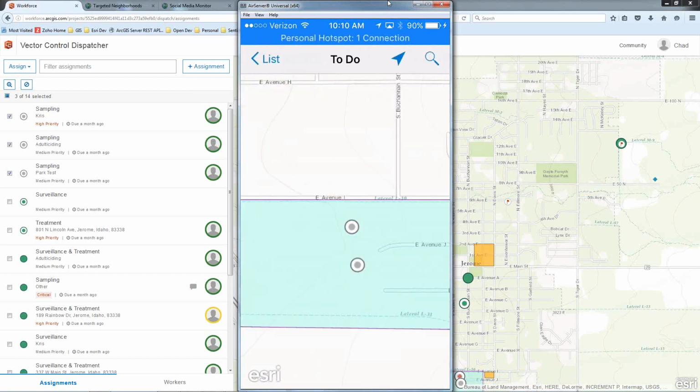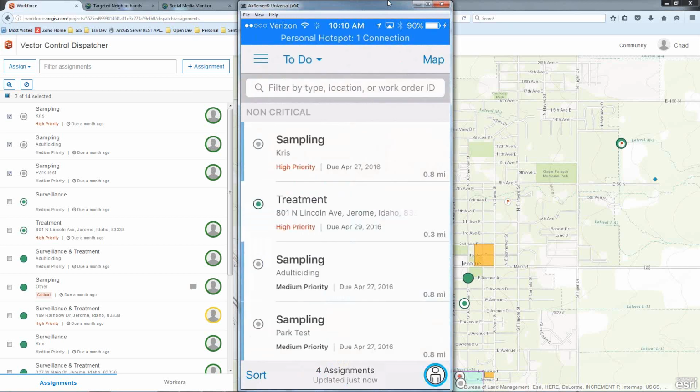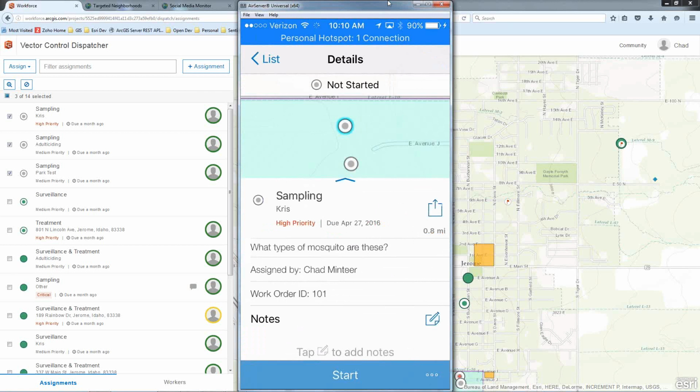I can see that on a map, or I can see it as a to-do list. And as I tap on one of those features, it gives me some information about it. I can make notes on that assignment. I can also start the assignment. So it says assignment started, and then when I'm finished with it, I can finish it.